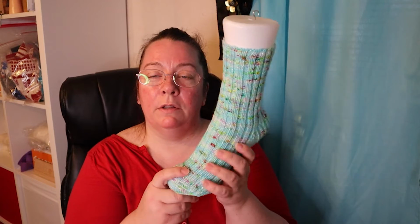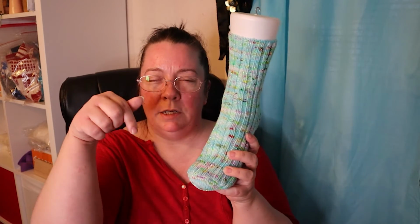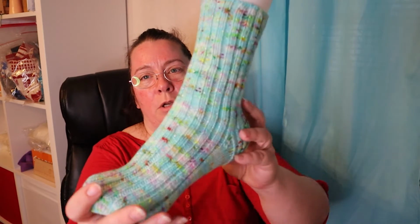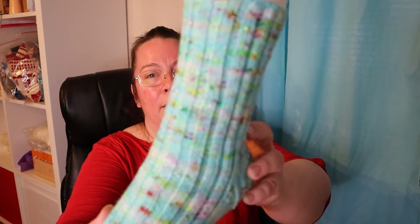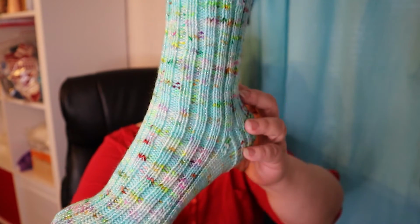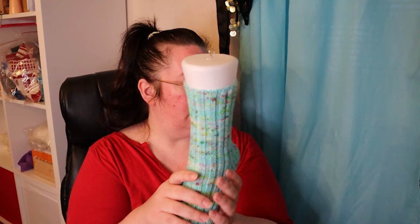I think I have forgotten the exact name of the yarn. I will put it in the box below. But this is on her sparkly sock base. Can you tell? It is so sparkly. It is so gorgeous. I'm absolutely loving this.